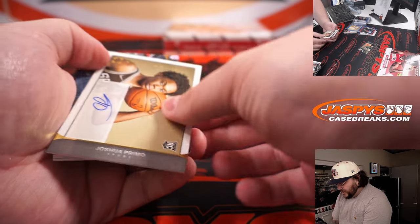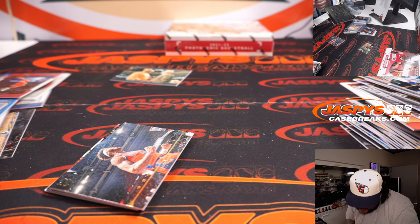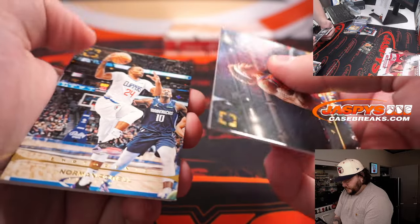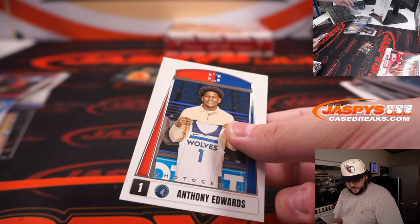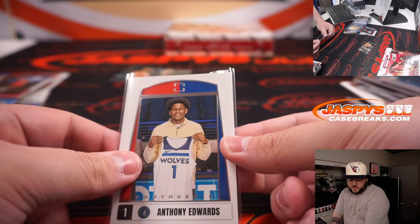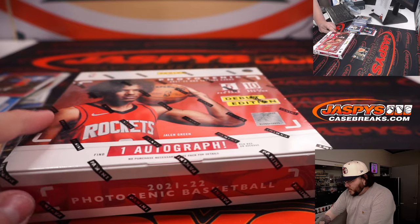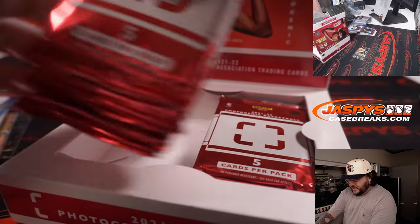And LeBron and the auto Joshua Primo for the Spurs. Spurs and Jesse. Joshua Primo, rookie auto. And a first night, Ant-Man. Let's see that one up. T-Wolves and Serenity. And last box here. Thanks again, y'all. It's been a really good break, actually. Kate Cunningham, Scotty Barnes, Franz Wagner. Bones Hyland out of 10. Let's see if we can get one more nice one to end it on.